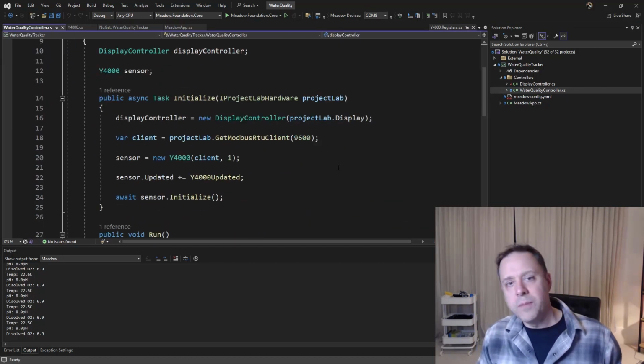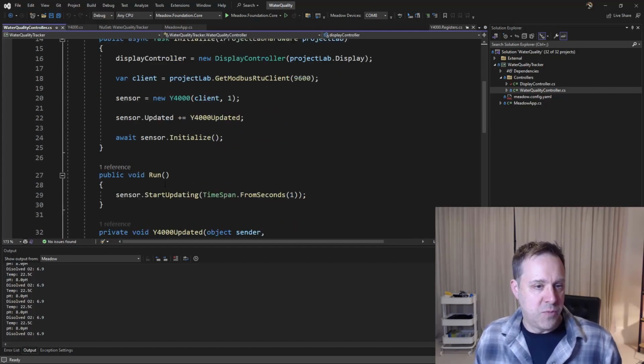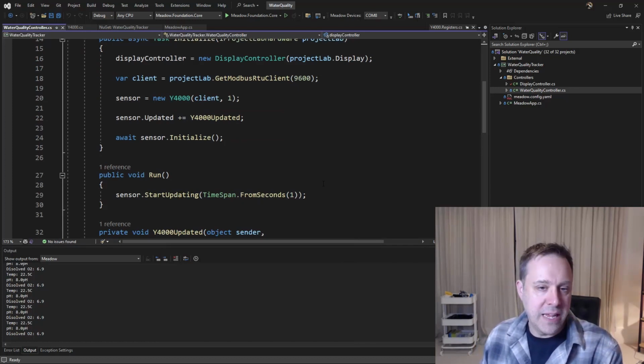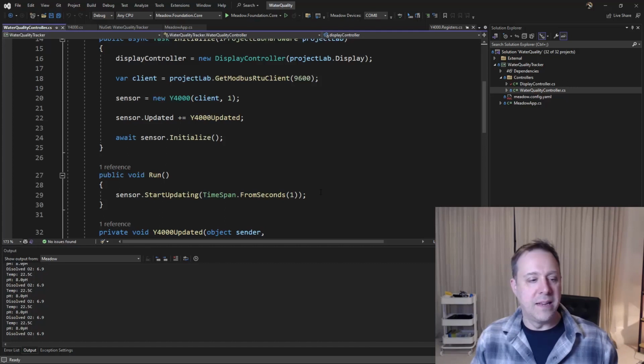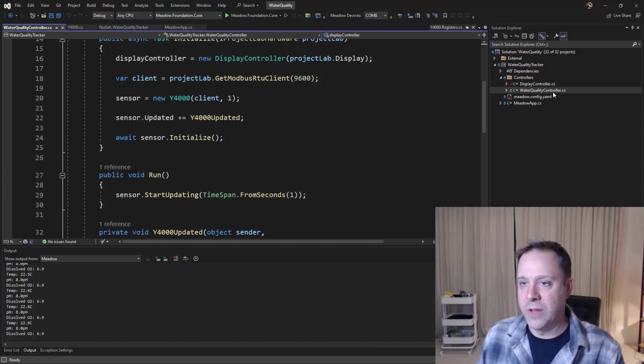And I just want to show you a little bit of how we get the data back from the device. So when we run our application, we call start updating. This is a very common pattern you'll see in drivers in Meadow Foundation. I give a time span of 1 second, so I'm going to add data every second. That's really nice for a demo here. Might do a little bit longer in an actual application.